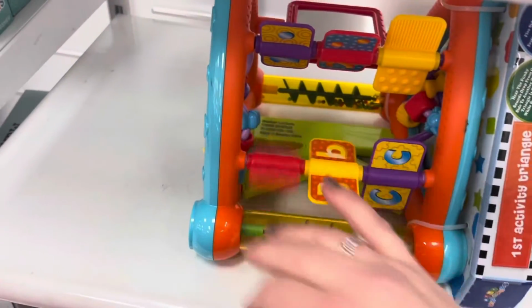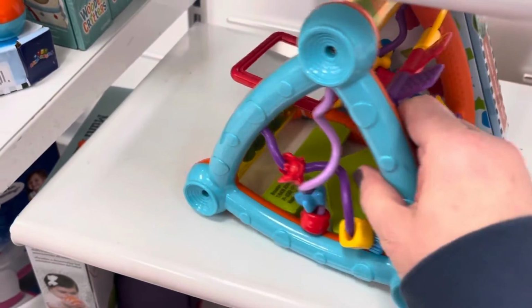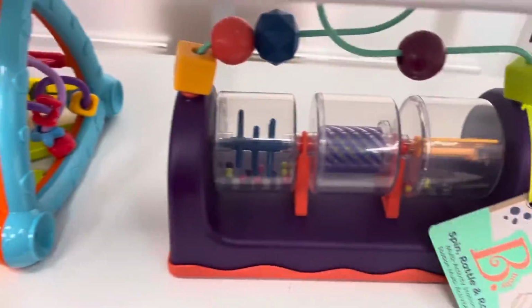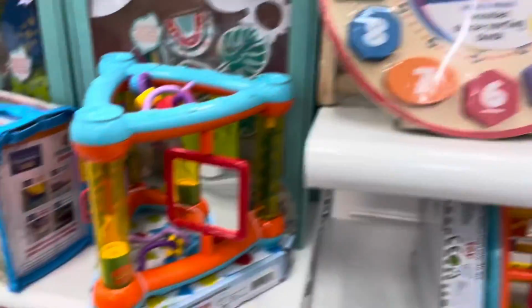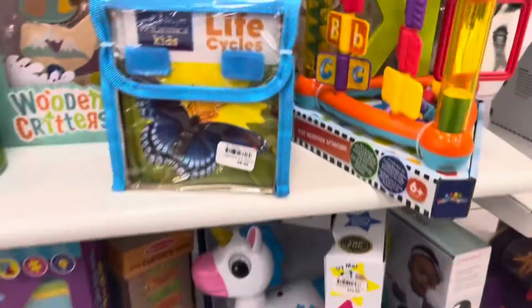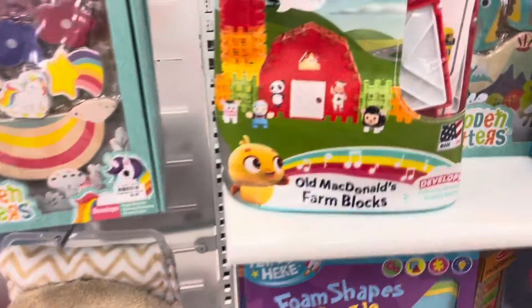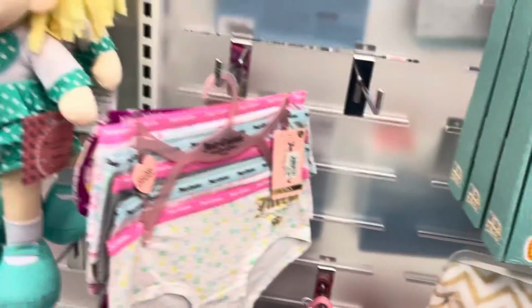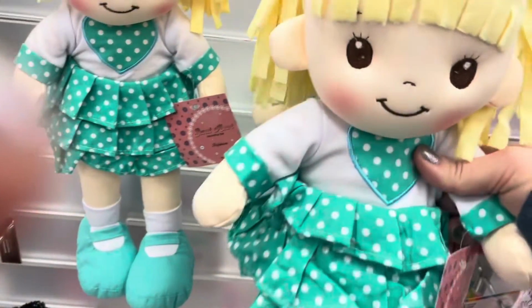Hey guys, so I'm actually at a place called Bell's Outlet. I got a gift card for Christmas from my mother-in-law and decided, since Santa had not really brought me any reborn stuff for Christmas, that I would go shopping for a few things for the babies and for babies going home. I thought it would be super fun to come here and look in their baby section.